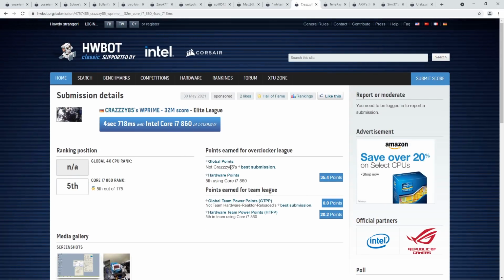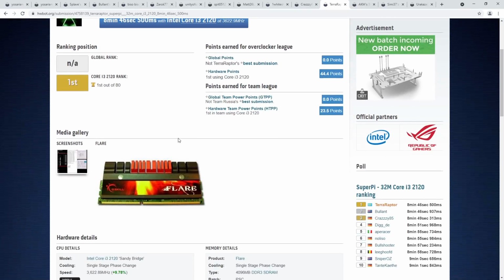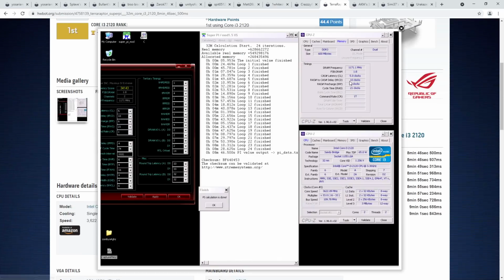So congrats to him on that, and let's move on to the next score, which is TerraRaptor's SuperPi 32M with the Core i3-2120. This is locked. This is not an overclockable CPU, but this man does not care at all that this CPU is not supposed to be overclocked. So 109 BCLK, everything on phase change. Memory on phase change, CPU on phase change, PSC memory chips, and running, what is that? That's DDR3-2340?